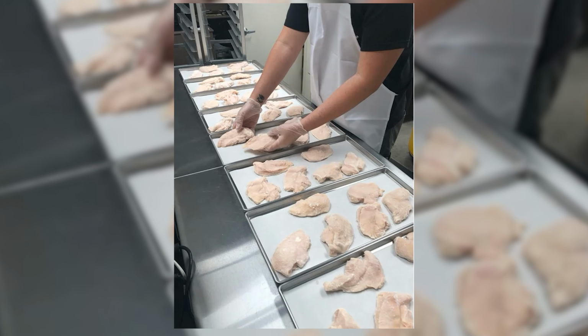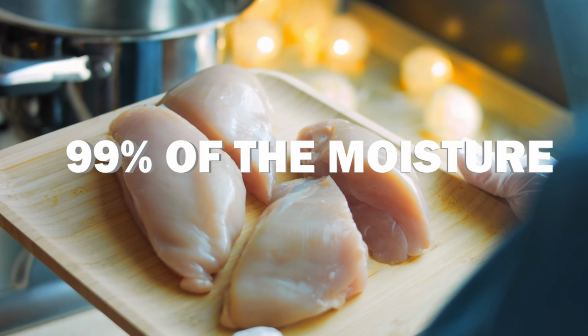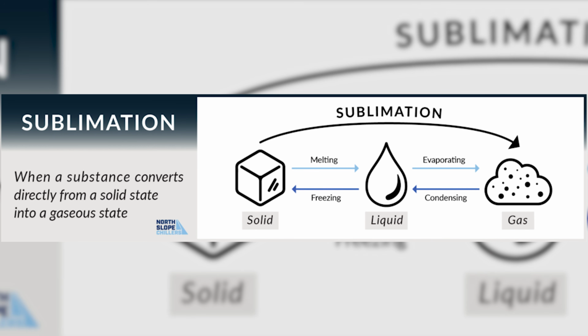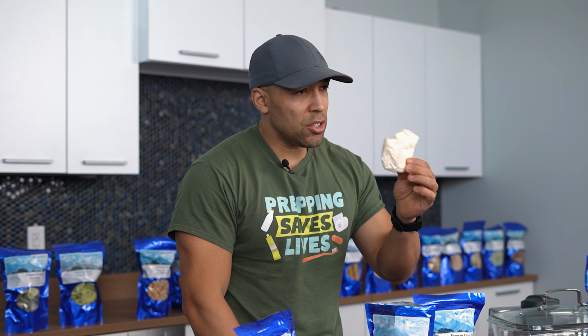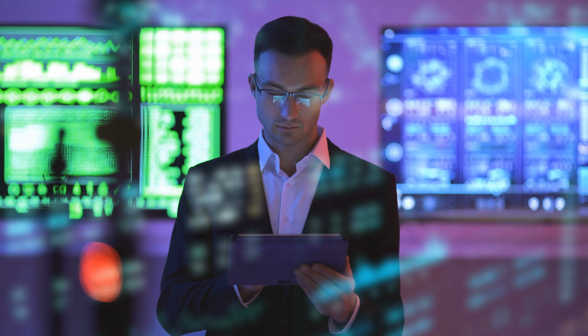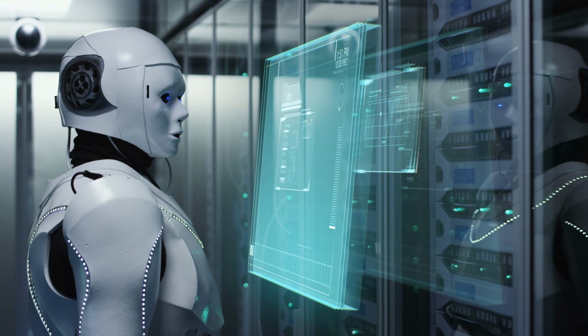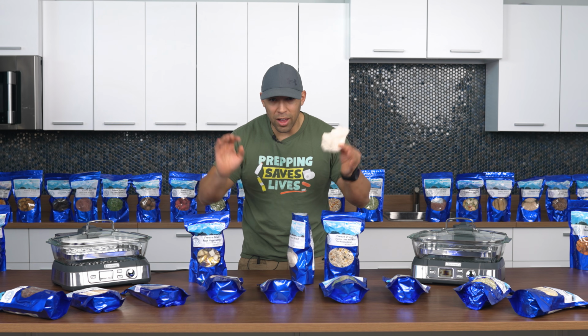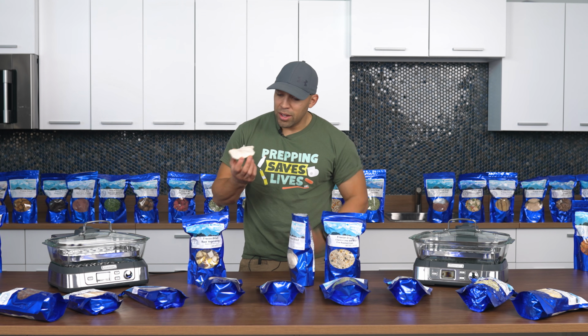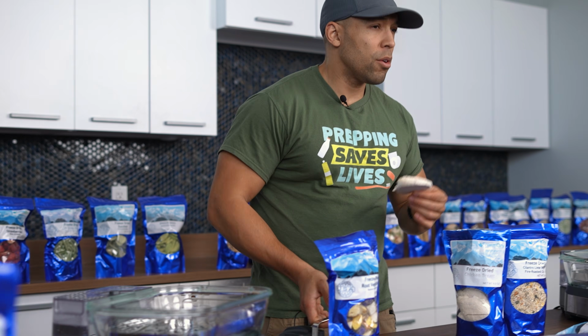So what they do with their freeze-dried process is they extract like 99% of the moisture through a process called sublimation. And this is gonna allow this piece of chicken right here to preserve for up to 30 years. So in 2053, this is what the elites are gonna be eating if they've mastered that life extension technology with their artificial intelligence and the robots and all that stuff by that time. If they're still alive, this is what they're gonna be eating. It's absolutely incredible technology. Most people don't know about it or don't know how it works.